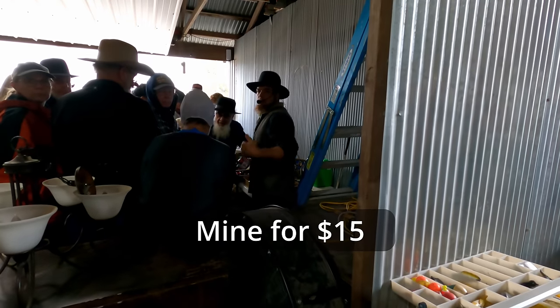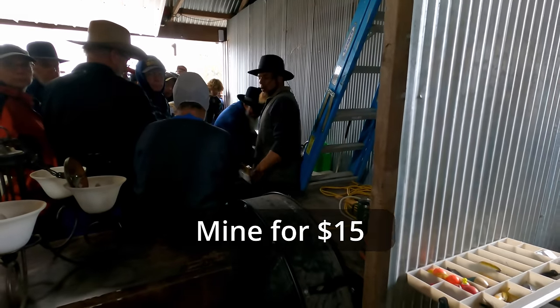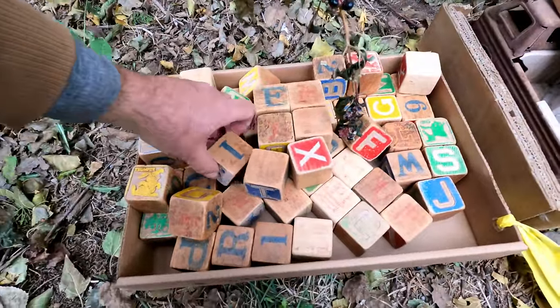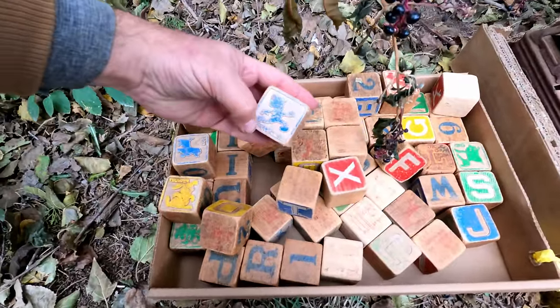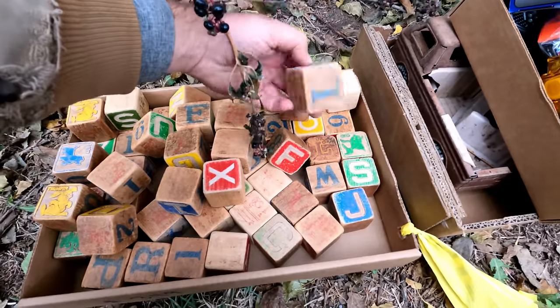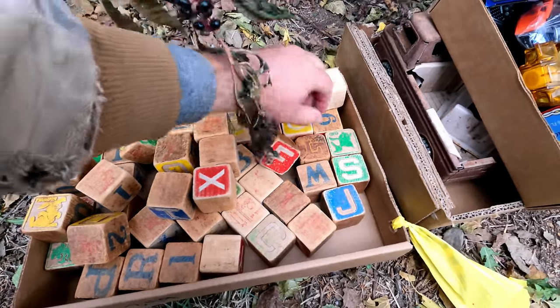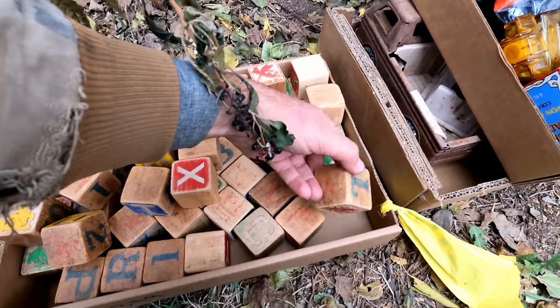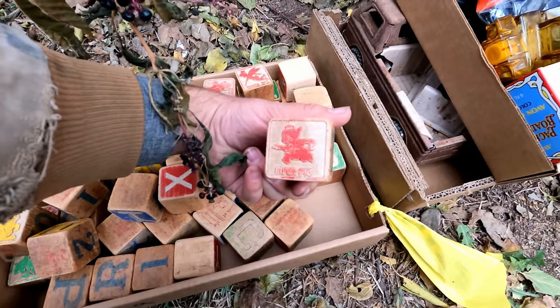I'll take the wooden blocks. This is what I just bought for $15. Normally I wouldn't pay that much for wooden blocks, but these are all Disney blocks, and so I thought maybe they're worth more. I'm kind of gambling on them. I didn't have a chance to look them up. But oh, that one's not Disney. It's still kind of neat though. A bunch of these are Disney blocks.